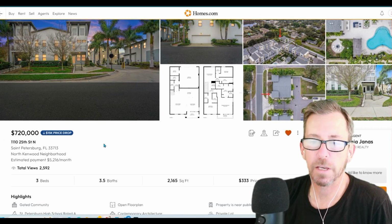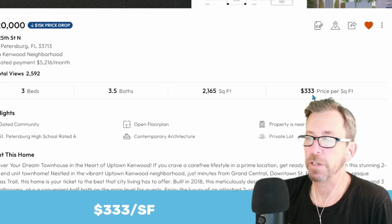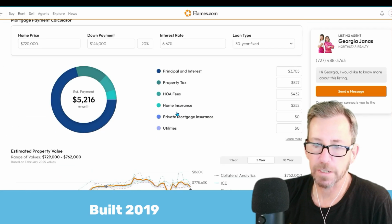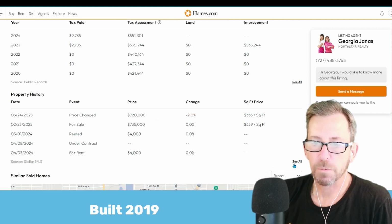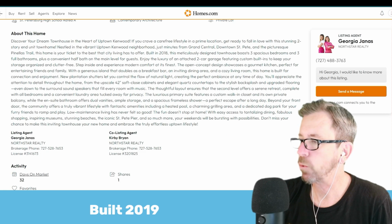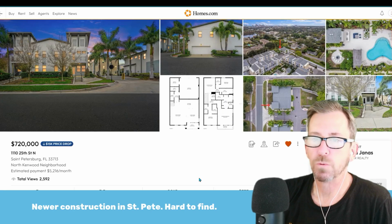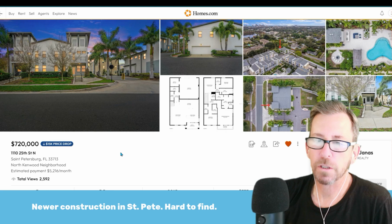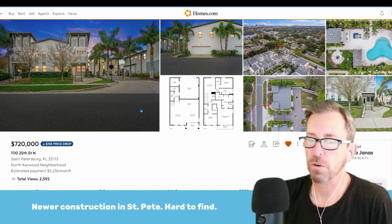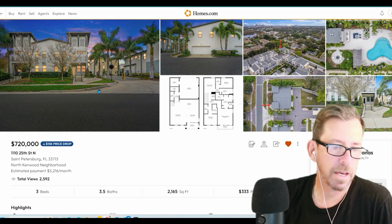So this one is actually a townhouse. It's a 3-bedroom, 3.5 bath, 2,165 square feet. So it's a big place at $333 a square foot. This was built, I think, in 2019, if I'm not mistaken. Double check. It was originally sold, it doesn't say it here, but I think these were built in 2018 or 2019. Oh yeah, right there, 2019, this one was built. So good luck finding a new build in a non-flood zone close to downtown at $333 a square foot. You're most likely to find that in a townhouse situation. Obviously, there are upsides and downsides to that.